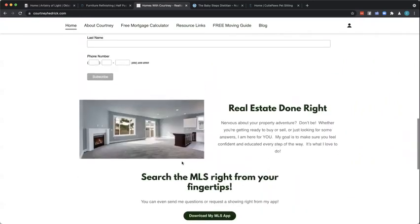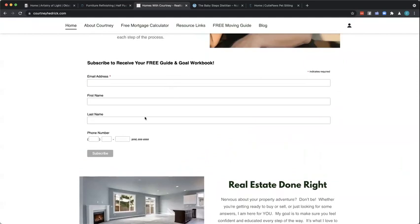Now, in your sign up for subscriptions, nobody likes to fill in a phone number, so I doubt you get a lot of those filled in. I would just ask for first name and email address, to be honest, because it feels a lot less of a commitment for people to fill in, and they've already given you what you need at that point, which is their email address.